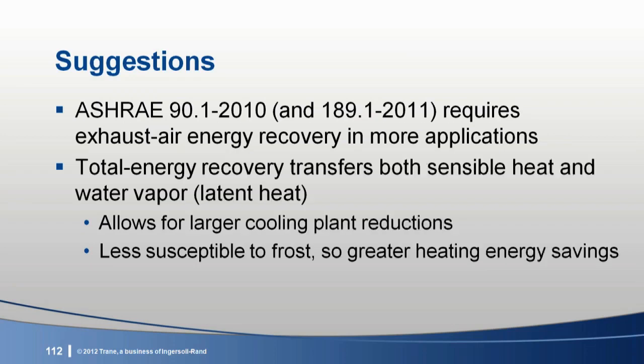Total energy recovery devices transfer not only sensible heat, but also water vapor. For climates with humid weather, this results in greater cooling energy savings and larger plant reductions than sensible recovery devices alone. In addition, since total energy recovery devices are less susceptible to frosting, they can often result in greater heating energy savings too. But as Ronnie discussed, there are multiple technologies, each with their own advantages and drawbacks. So the right choice often depends on the project.